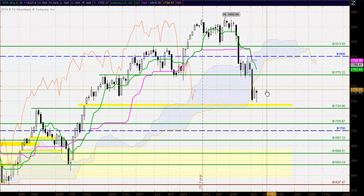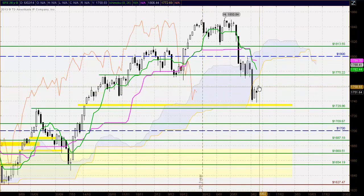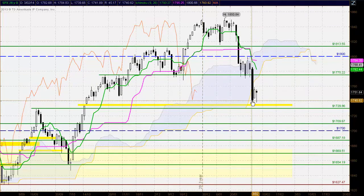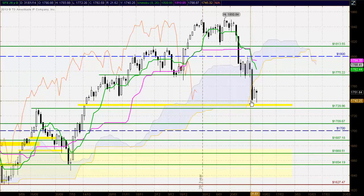Well, a very small black body candle today and a continuation of the trend to the downside that was established a few candles ago. A very large bearish black body candle broke out down below the bottom of the cloud. We were looking for follow through to confirm the breakout down below the bottom of the cloud, and the next two trading days certainly haven't been great days for the sellers. They haven't continued that downside momentum that we saw with that very large black body candle.